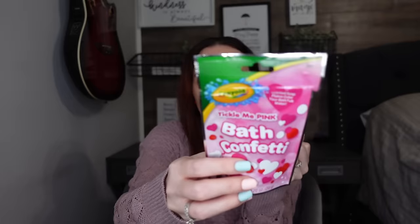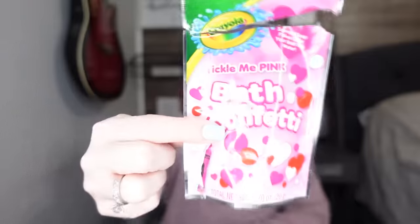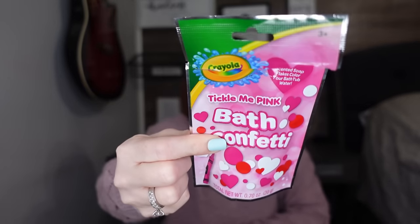So that's that. And then we will talk about, this is so cute. This is their Bath Confetti by Crayola. I did do a little pedicure. I used it for a pedicure. This is really pretty for a pedicure. So I put it in my hot water. And what it is, it is confetti, but they're like little soap petals. And they're like little hearts and little, you know, it looks like this. That's what it looks like.